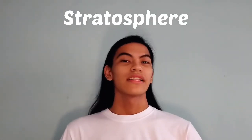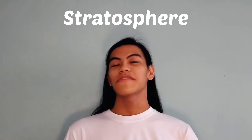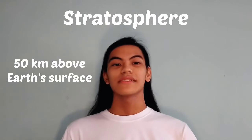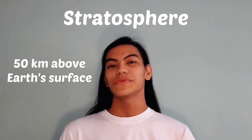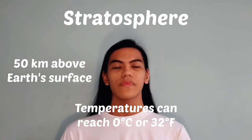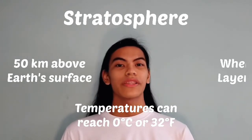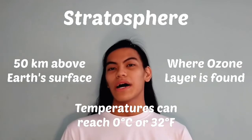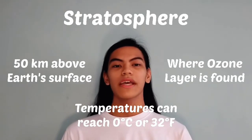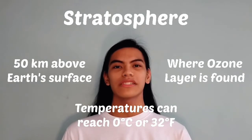Now, the second layer of the atmosphere is called the stratosphere. The stratosphere reaches up to 50 kilometers above the Earth's surface. As the altitude increases, so does the temperature, which can reach up to 0 degrees Celsius or 32 degrees Fahrenheit. This layer is also where the ozone layer is found. Now, as we would already know, the ozone layer is responsible for absorbing and shielding us from harmful UV rays caused by the sun.